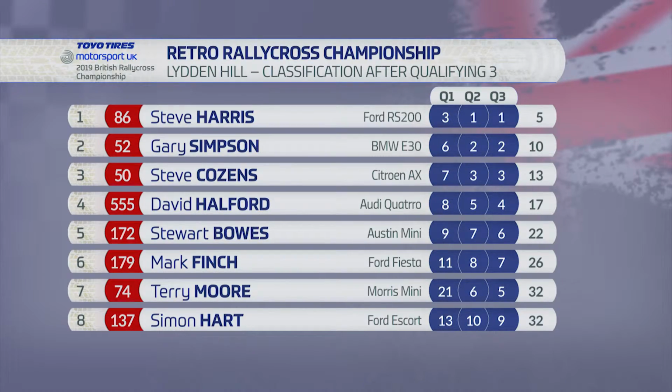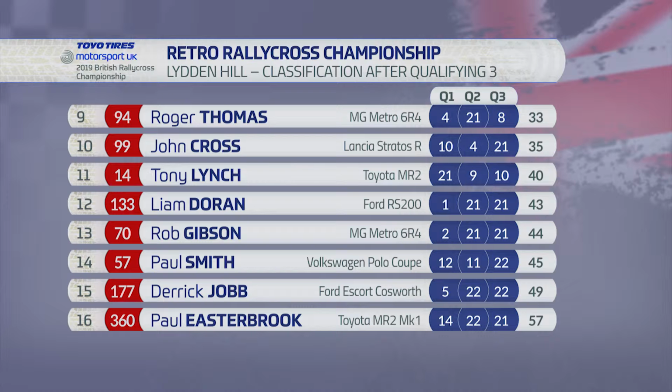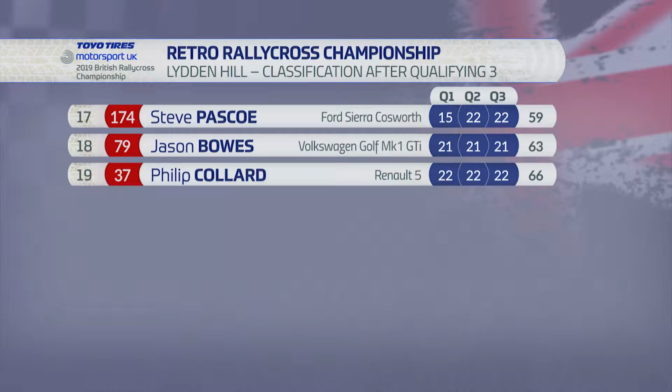After qualifying, Steve Harris has been fastest in Q2 and Q3 with his Ford RS 200, but also looking very rapid indeed, Liam Duran with the family's RS 200, the World Rallycross Championship front runner, quickest in Q1.